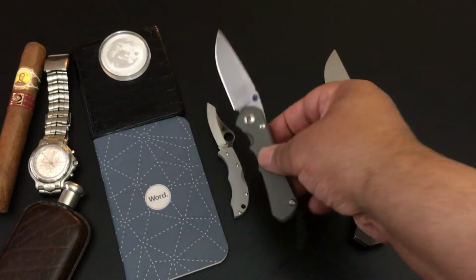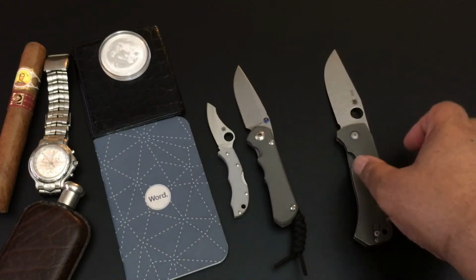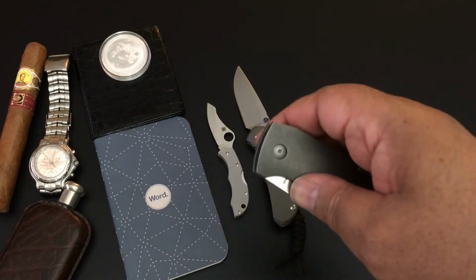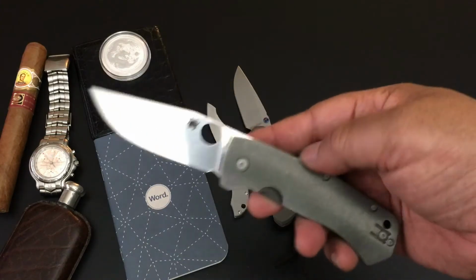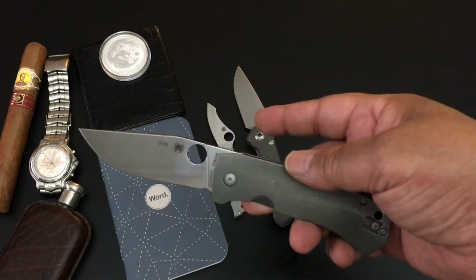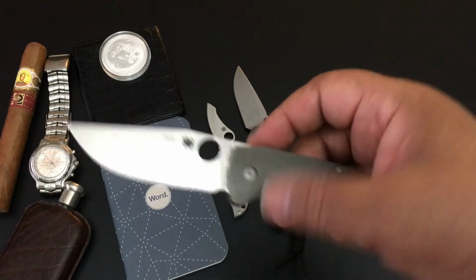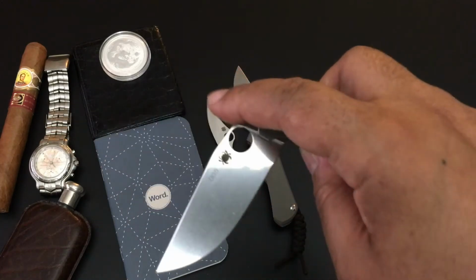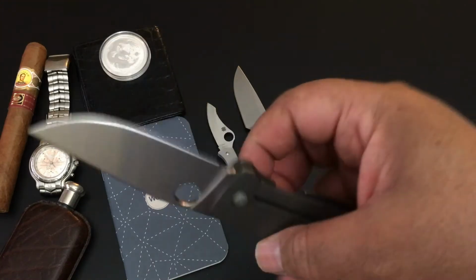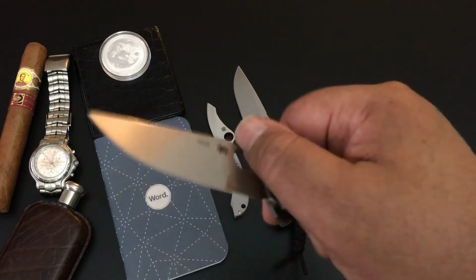But that's my medium carry. I love smaller knives. That to me is a perfect knife. A little bit smaller than the small Sebenza 21 as well. The small Sebenza 21 pretty much is around a 2.9 inch blade. This is 2.75, 2 3/4 inch blade. So still just a little bit smaller than a small 25. I love that.